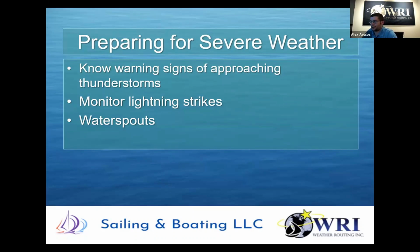Lightning is, of course, another concern while out on the water. You can use the 5-second rule with that. For every 5 seconds between lightning and a clap of thunder, it's 1 mile. So, the closer the lightning strike and the thunder are, the closer the thunderstorm is to you.